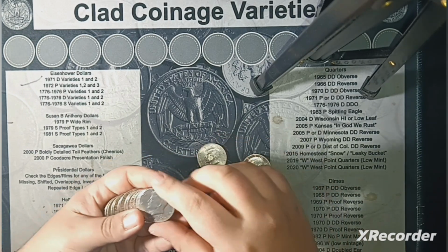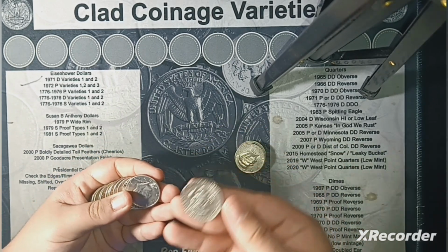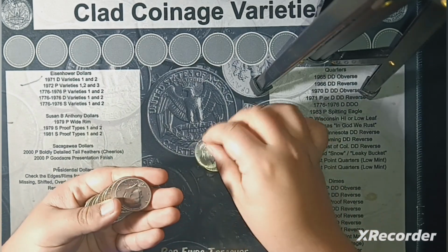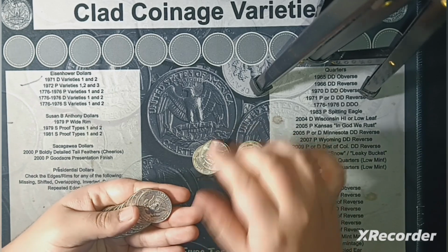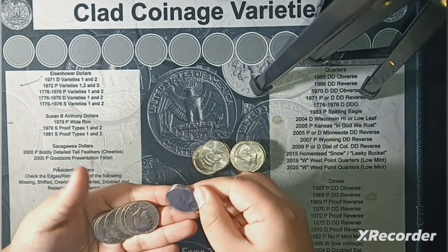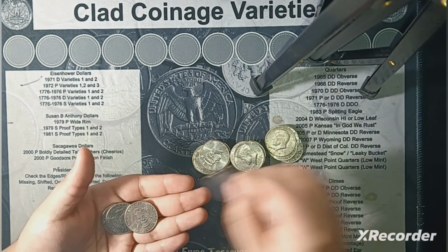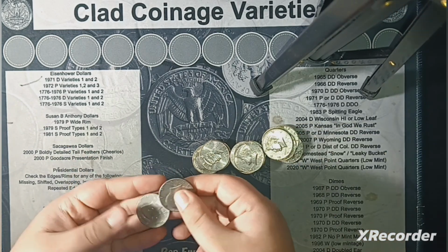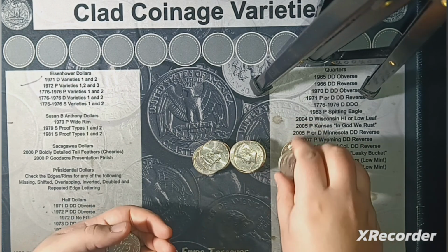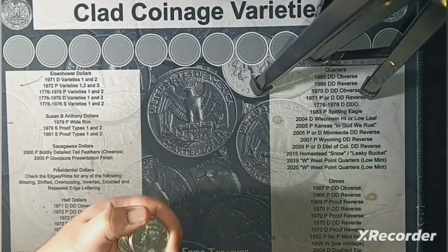71, 97, 88. I'm not going to separate these out. 99, 72, 71, 2023 Philly, 71, 2001. Any other time that 2023 would have been kind of cool, but it is definitely not favorable. 77, 78, 73, and definitely does not look like anything there. So we will get into the quarters now, and hope we can find something out of 10 rolls.